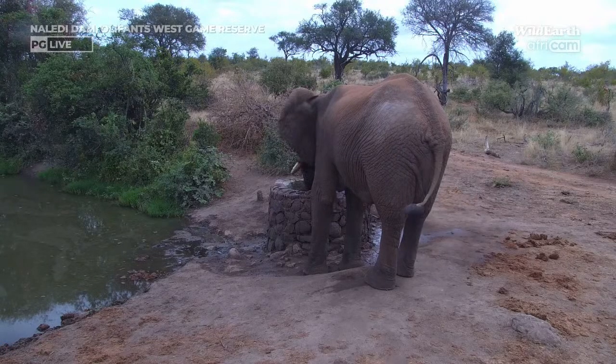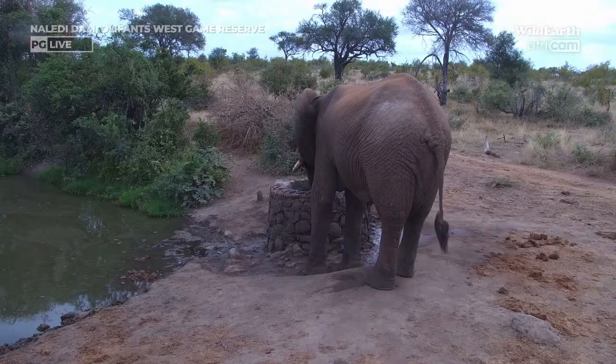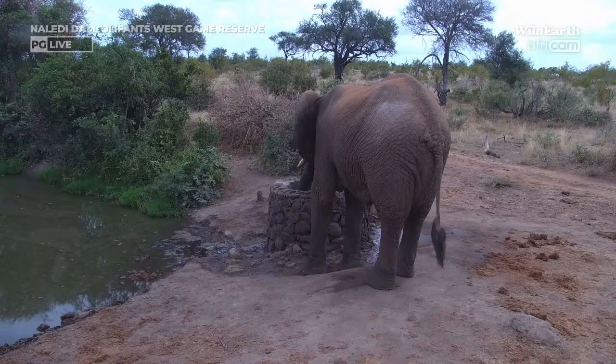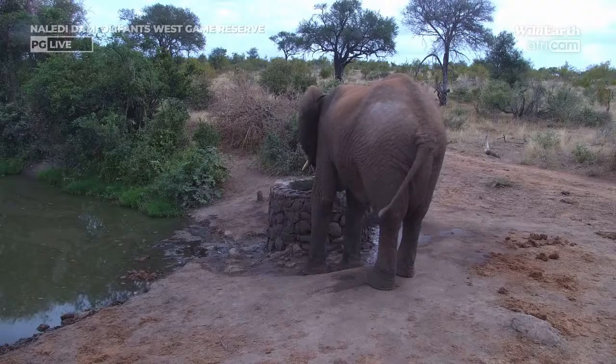Elephants are not territorial, not in the same way that something like a lion or perhaps a leopard would be. But a dominant bull in an area will fight for the rights to mate with all of the females within range.